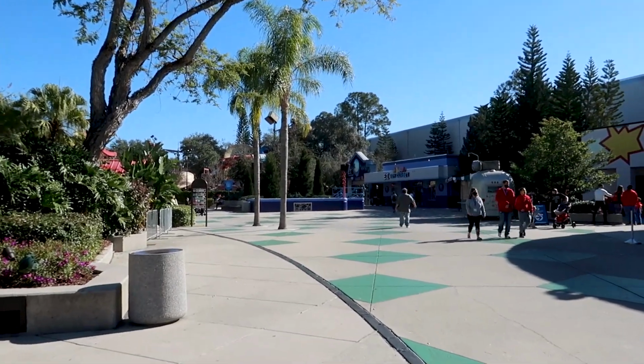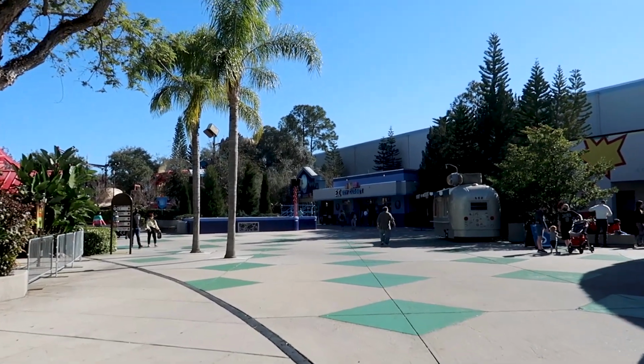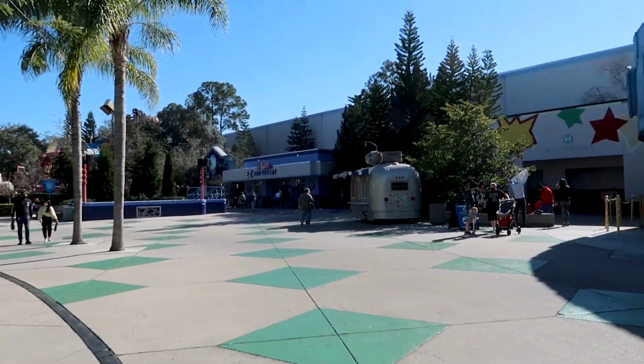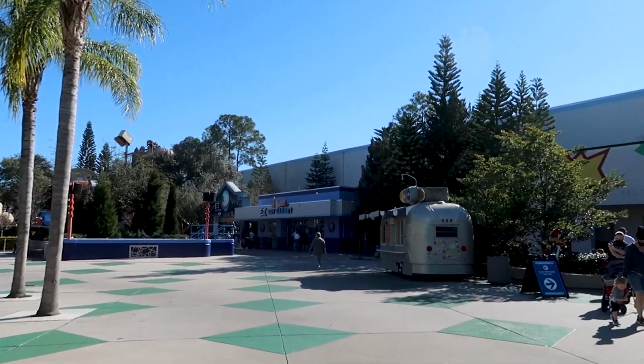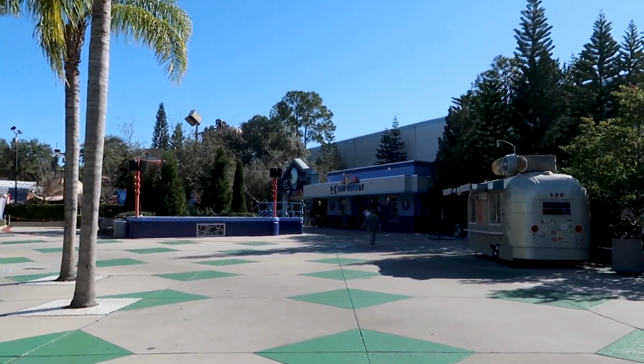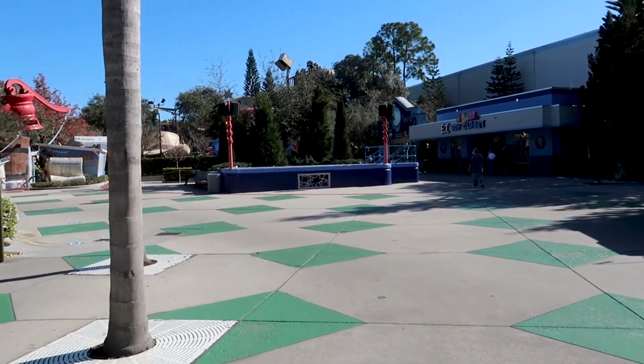I'm probably not gonna ride anything today, because today I just wanted to walk around and look at stuff, but E.T.'s Adventure is probably one of my favorite rides here at Universal, purely because it's a very classic dark ride, but I love the theming and just the uniqueness of the attraction itself from other attractions you see around Universal.